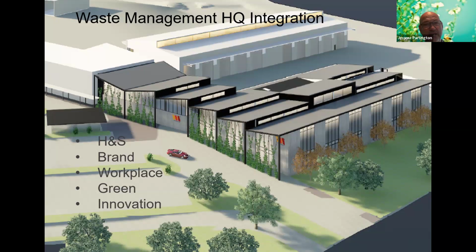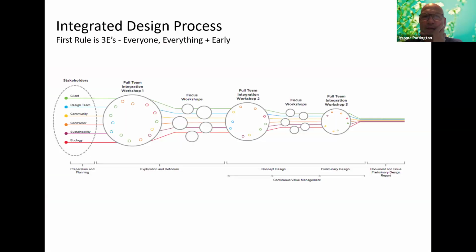So we had a kickoff workshop, and the client shared their values that I've just shared with you. But then we also went around the room and asked people what their aspirations for the project were and why they were excited to work on it, and invited them to be their best. And just a quick overview of the process that we used. We ran essentially 3 large all-team workshops and 2 sets of what I would call focus workshops over what is traditionally the concept and preliminary design period, so up to where we submit for resource consent.